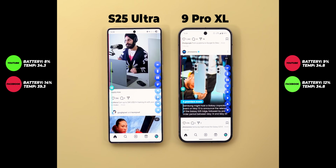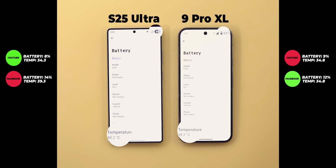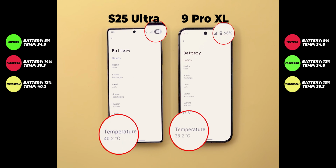After 1 hour of Instagram scrolling, the 1% gap remained the same in favor of the 9 Pro XL to be at 66% versus 65% on the S25 Ultra. And the Pixel remained cooler as well with 2 degrees less than the Galaxy, so it seems like the Pixel does better in social media apps.